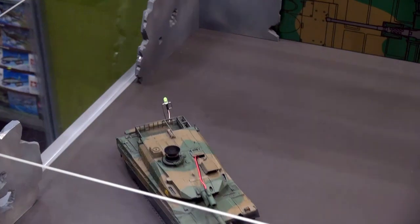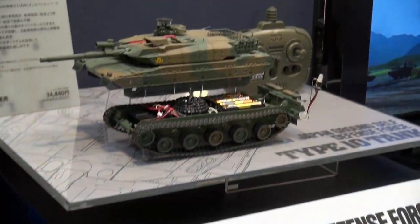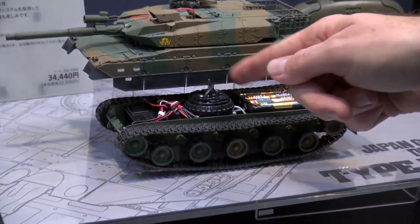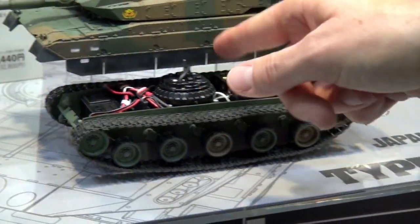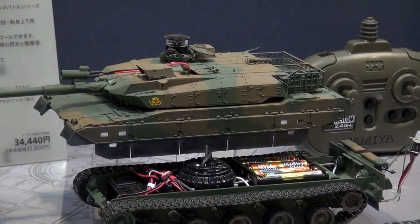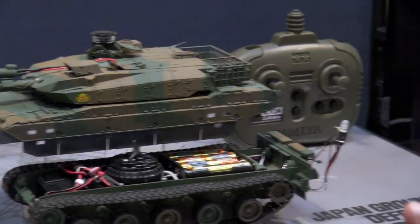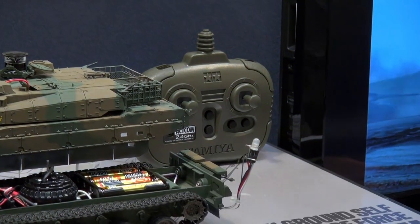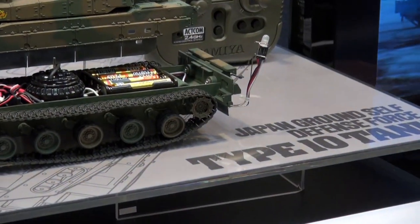And this kit is coming out in November for the price of 34,440 yen, so it's going to be out soon. Now you can see here, they've got the top off of it. It's got the turret rotating mechanism there. It runs on four, I think those are triple A's. Yep, triple A batteries there, double A's maybe. And it's got the regular one-piece vinyl or elastomer tracks there that work really well.